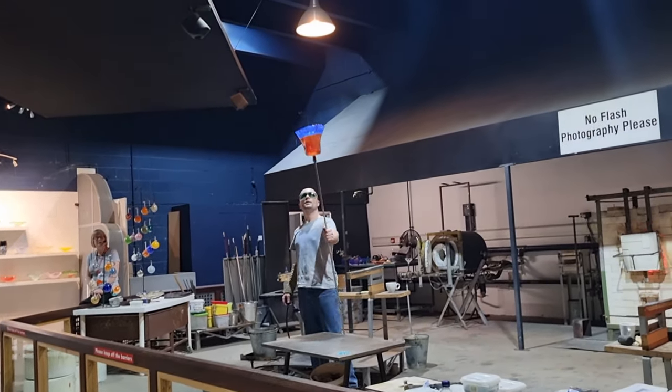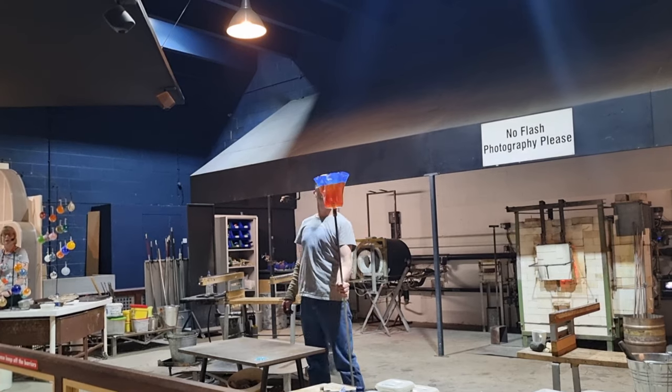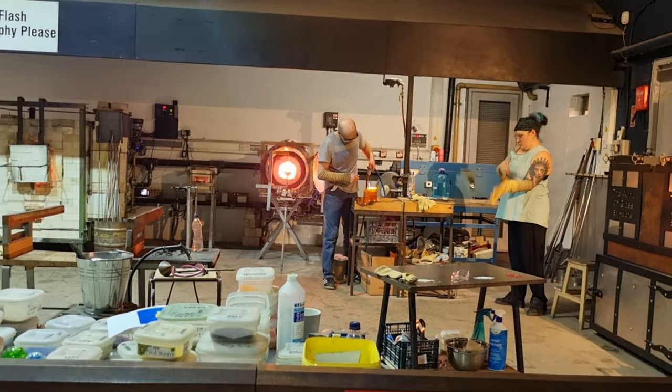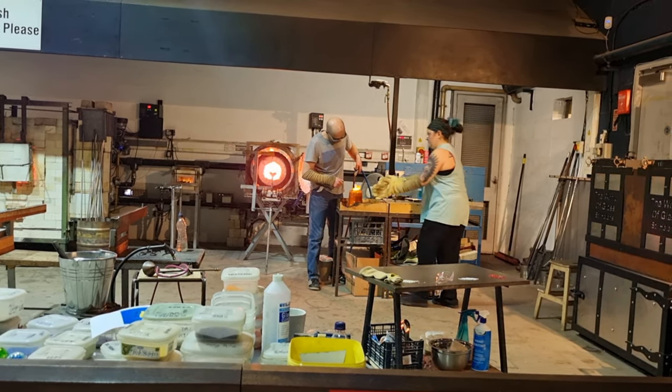So that's the finished piece. Aww. Now it might not look like it's going to be the colours of the adrenaline bag, but it will still warm once it's cooled down. Wow. Nikki's put on some Kevlar gloves to protect her hands while she handles it, and that will go in the annealing oven.